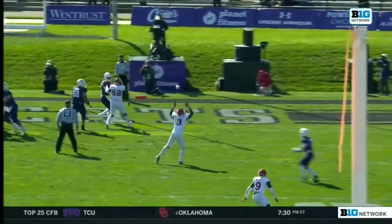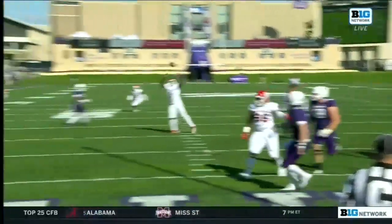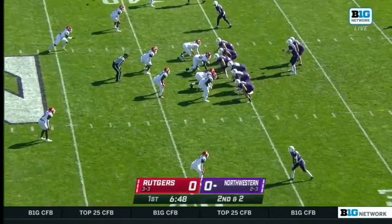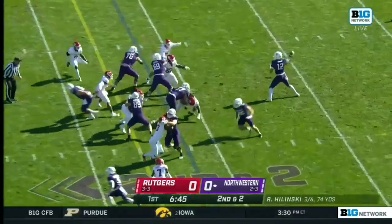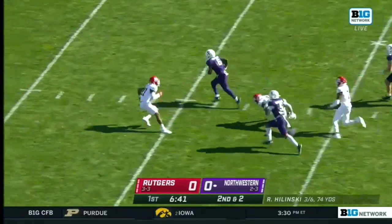First thing you're going to see is protection. And he has the protection. Fatukasi had a chance to maybe get his hands on it right there. It looked like it went through his hands. Sets up the second and short. Yeah, now he is in that tilted nose situation, and this is the offensive coordinator Mike Pacheco's dream. He'll opt to pass it on second and short.